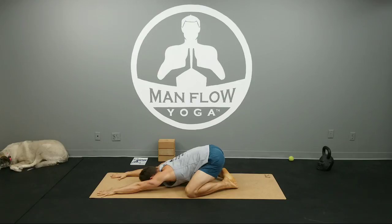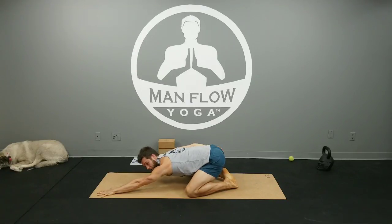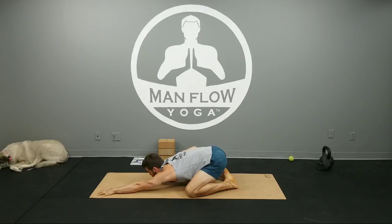So again, forehead's down, arms are squeezing up like they're going to lift away from the ground, and I'm feeling the stretch through my chest. One other thing I like to do in a child's pose is pull the hips back away from the shoulders as much as possible, and that's going to help stretching around the armpit area.